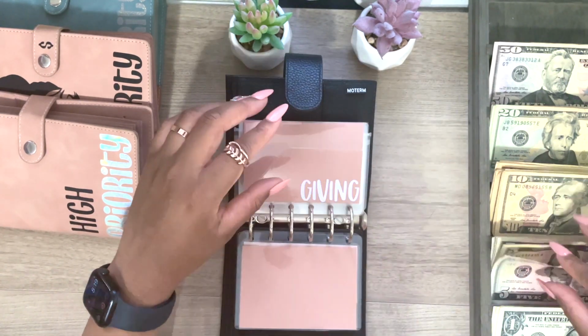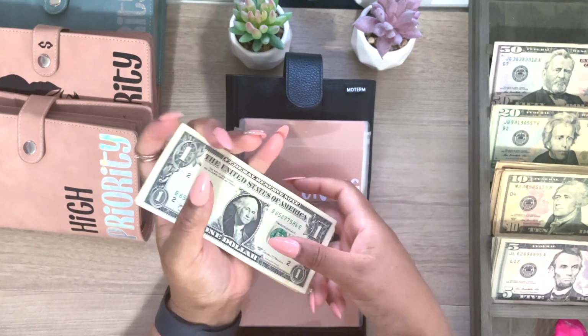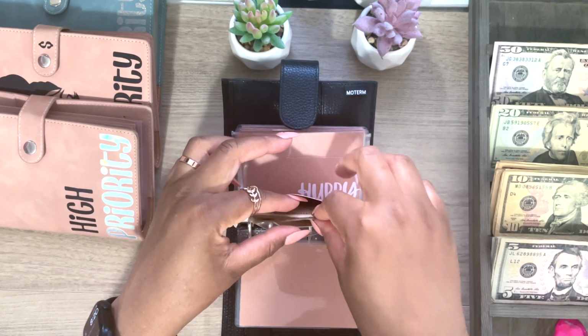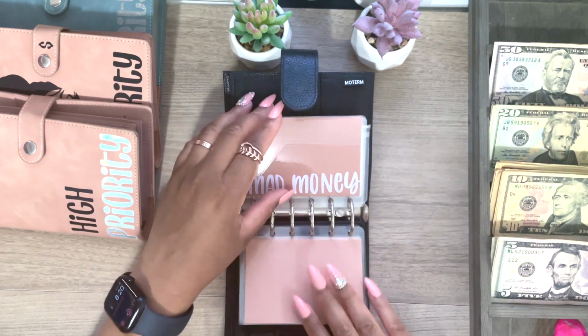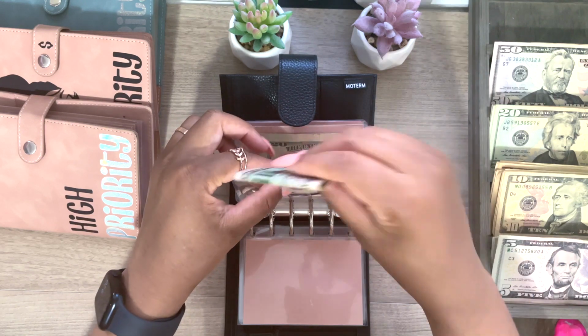Giving is going to get $10, and I'm going to do that in a 5 and then 5 singles. Hubby is going to get $5, and I just do that in a $5 bill. Mad Money is going to get $5, and I do that in a $5 bill.